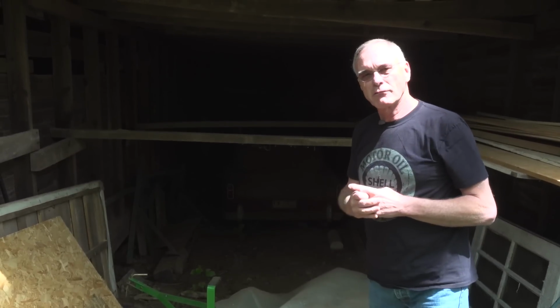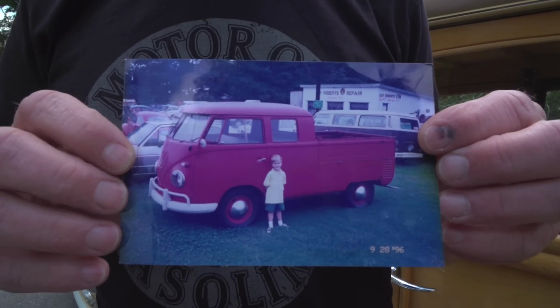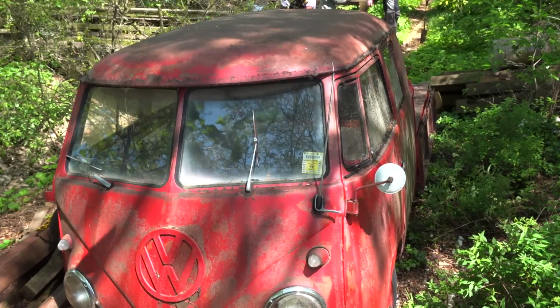Come on inside, there's a very rare car in here. There's one vehicle that I sold that I really wish I never had. 1961 Volkswagen crew cab pickup truck. So I stopped my car, I looked over the fence, and there was my old truck.